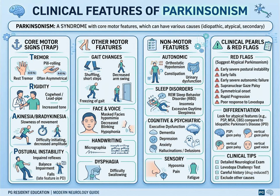Autonomic dysfunction can present as orthostatic hypotension, chronic constipation, and urinary dysfunction. Sleep disorders are highly prevalent, particularly rapid eye movement sleep behavior disorder, severe insomnia, and excessive daytime sleepiness. You must also screen for cognitive and psychiatric issues, which can include executive dysfunction, frank dementia, clinical depression, anxiety, and sometimes visual hallucinations or delusions. Additionally, sensory symptoms like hyposmia or diminished sense of smell, unexplained pain, and general fatigue are frequently reported.